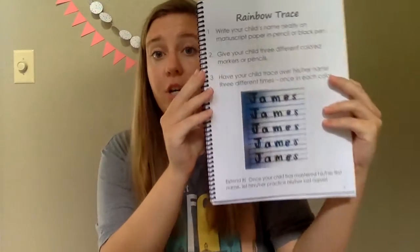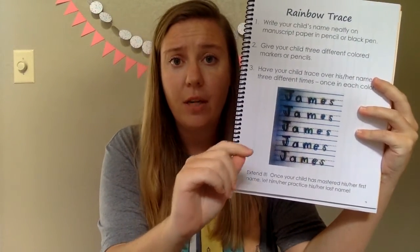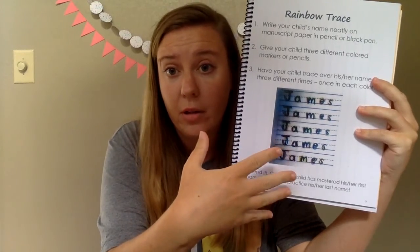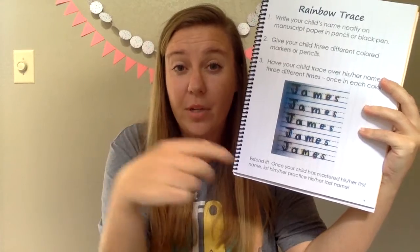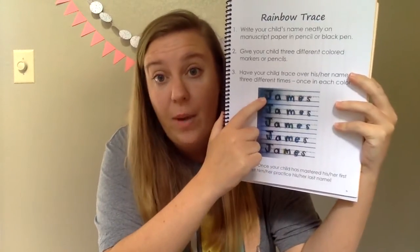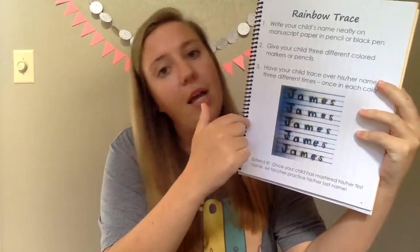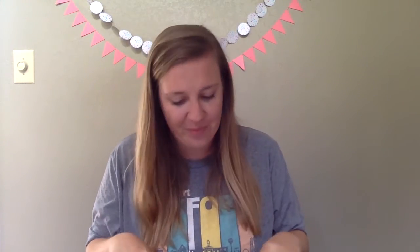You can also, if you remember, do the rainbow tracing. So you would write their name first for them with whatever color. I suggest yellow, because they can see it, but it's not going to block any of their other colors. And then they go back and trace it with blue or green or red or whatever color they want to use, and to work on spelling their name.